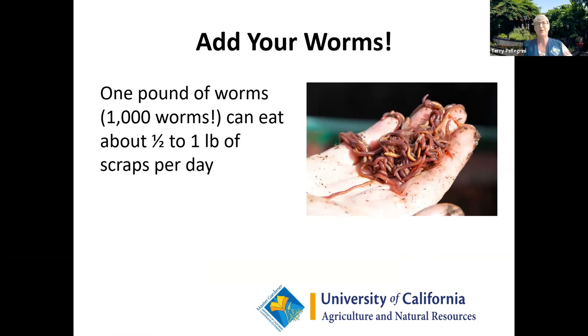Next, we want to add our worms. You can see these wonderful red wigglers sitting here. You can add up to 1 pound of worms in a bin, especially the big large one like I was showing earlier. If you're using a smaller bin, of course, you wanna make sure you're kind of gauging how many worms you think are gonna work in there. Now remember, they can't eat a lot of food a day, up to 1/2 to 1 pound per day if you have 1,000 worms. So if you don't have that much scraps, you might wanna make sure you have fewer worms in your bin.